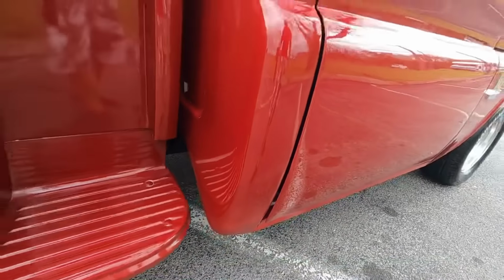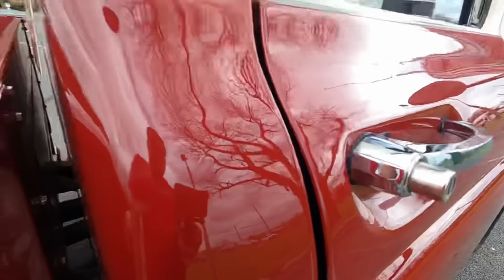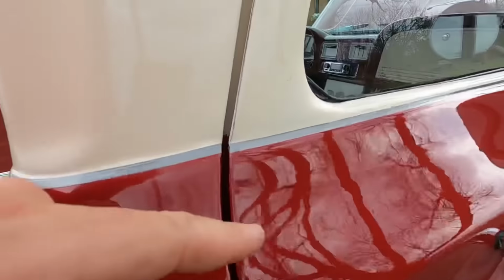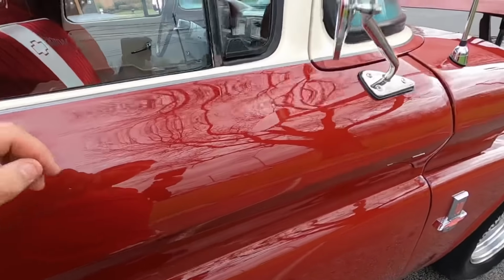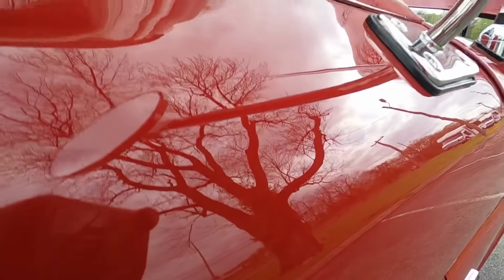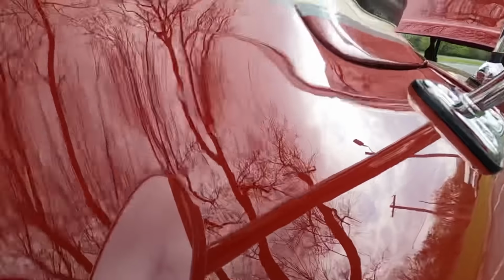Bubble in the middle of the door. Bubbles right here as well. On the edge. Got some little spots popping up above the door handle too. See a few blemishes. I'm trying to zoom in on them.